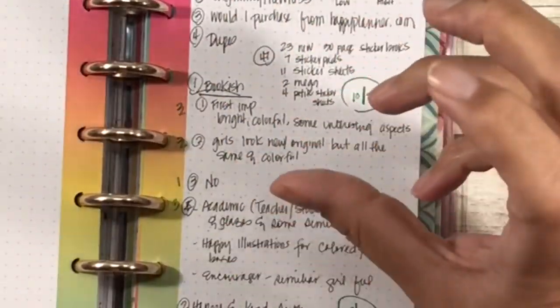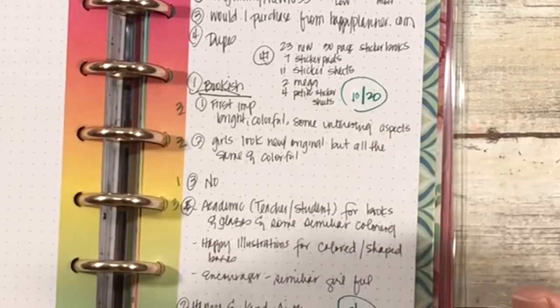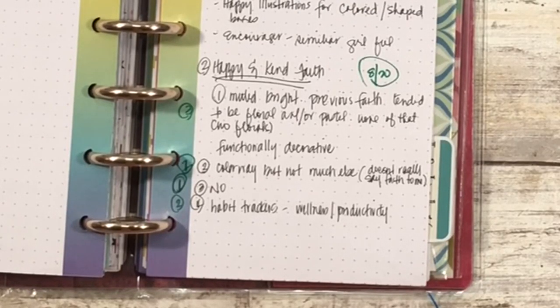Again, I'm trying to be as objective about this as possible. The second one that I looked at is the Happy and Kind Faith.